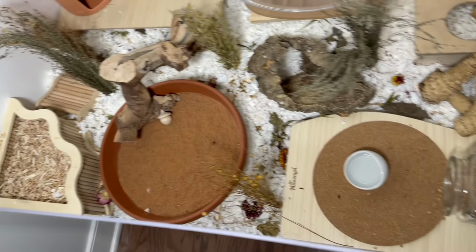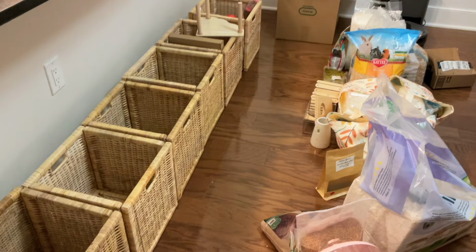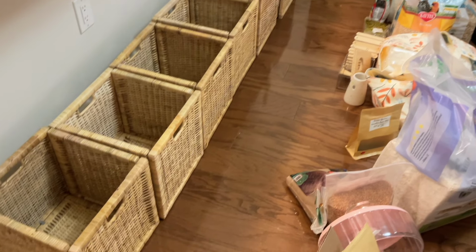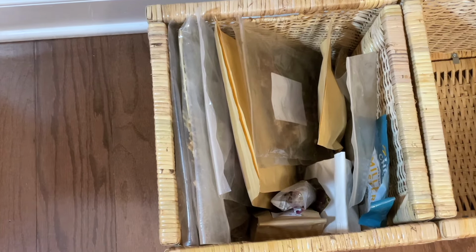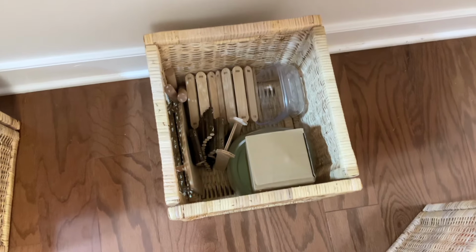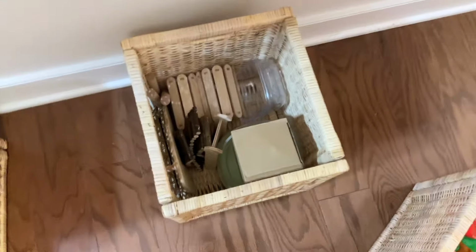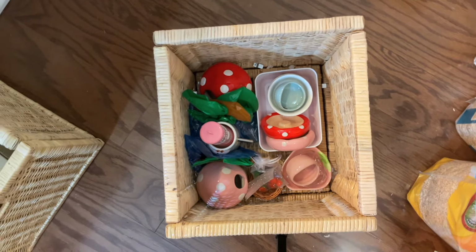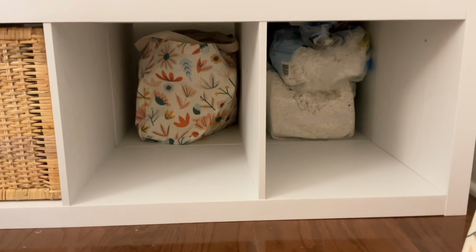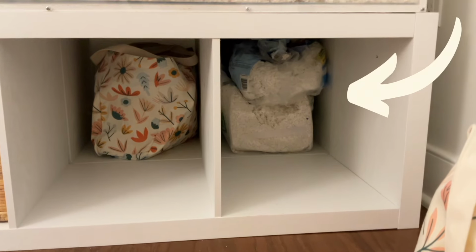For the actual storage under the cages, I got these wicker baskets from IKEA. I already had some of them lying around, so I picked up a few more and sorted all of the hamster stuff into their right baskets. And then I put the larger items like the bedding and some of the substrates in the back compartment.